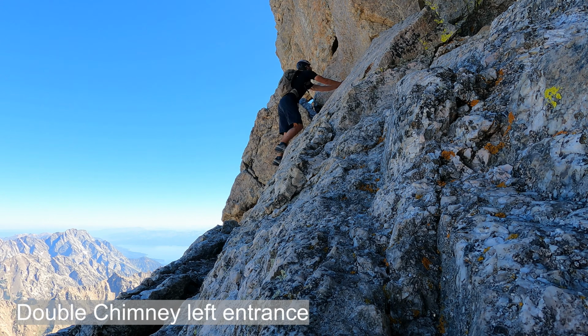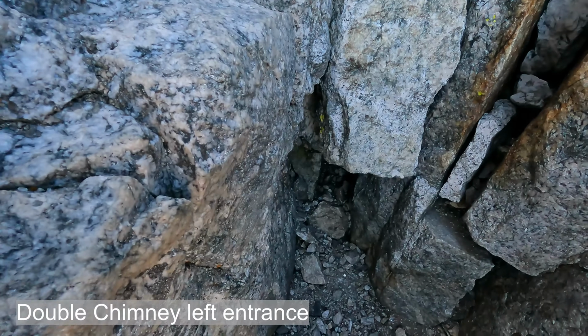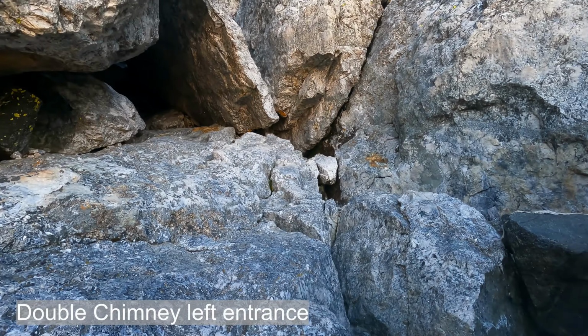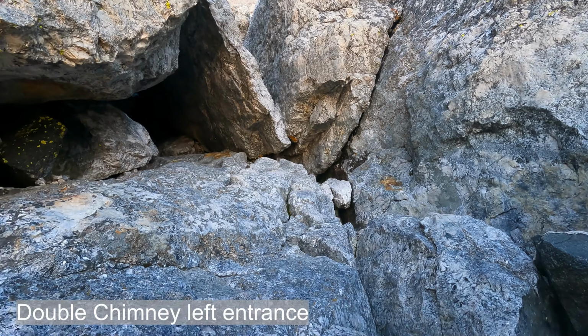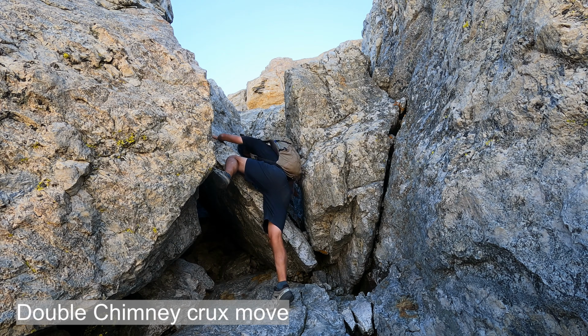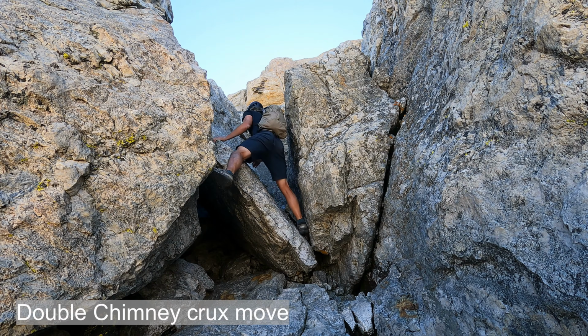Okay. Some good handholds as soon as you get your hands up to the ledge. This is generally rated as a 5.4, though in reality I think it's a bit easier than that. And this is supposed to be the crux also. Though to me, I think Owen Chimney, the second chimney, is probably the most difficult. But that one can be avoided as well.